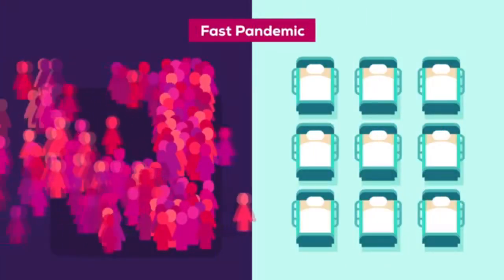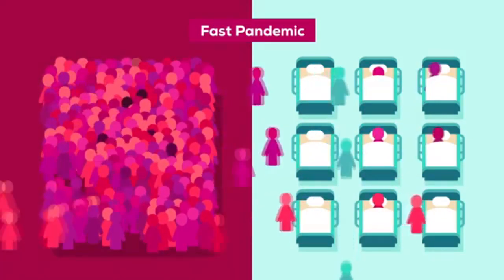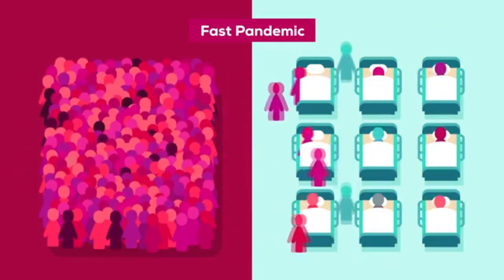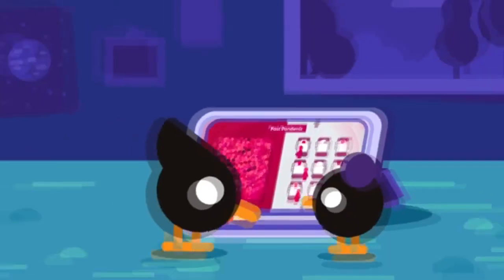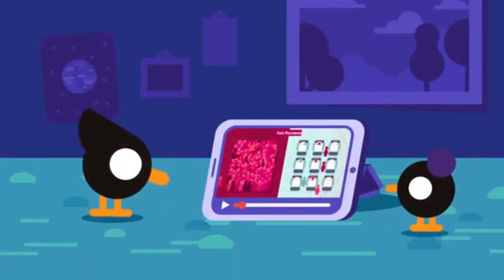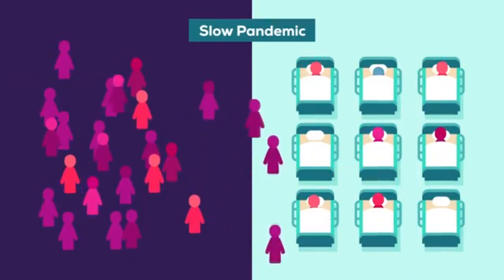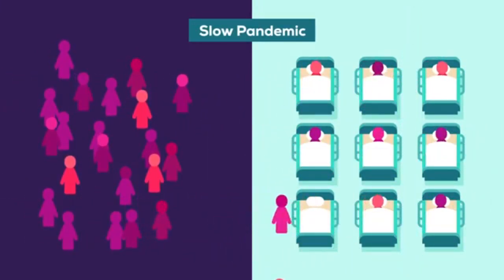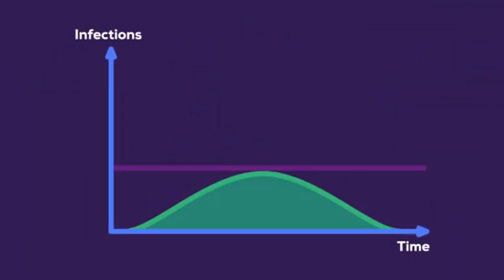If this becomes the case, then horrible decisions will have to be made about who gets to live and who doesn't. The number of deaths rises significantly in such a scenario. To avoid this, the world, that means all of us, needs to do what it can to turn this into a slow pandemic. A pandemic is slowed down by the right responses, especially in the early phase, so that everyone who gets sick can get treatment and there's no crunch point with overwhelmed hospitals.